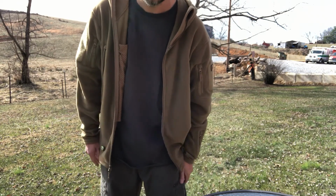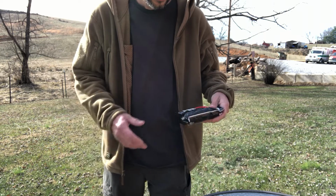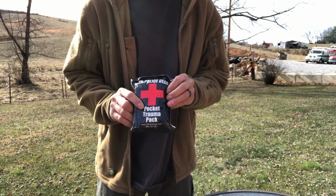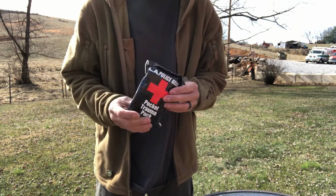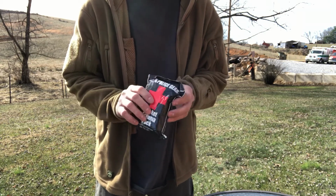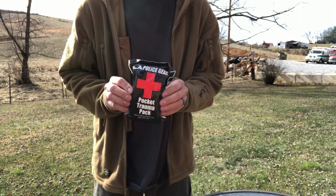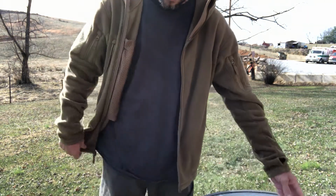In my back pocket also, when I wear cargo pants like these are, I carry an LA Police Gear Pocket Trauma Kit, and I'll tell you why I carry this in a little bit. This was just a free item I got when I ordered something from LA Police Gear. They were giving a promotional thing, and it's got a bunch of gauze and stuff in it. I've never opened it because I wanted to make sure the gauze was sterile and nothing got to it. But you can buy these for a little or nothing on there, and it's better than nothing.